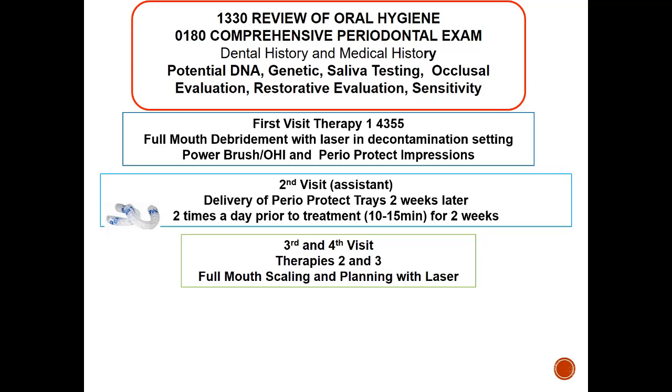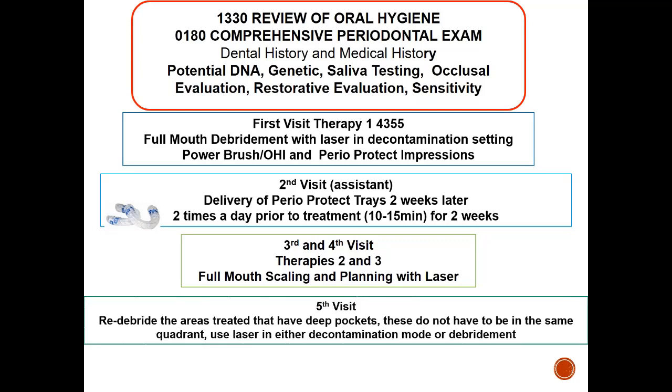So there's your formula right here. New patient, get the tartar out of their mouth, the supragingival, take impressions, let them wear them for 2 weeks, and then you do full mouth debridement. What we'll do is we'll go in a fifth visit, and we'll go into the deepest pockets that were sevens and eights or nines, and we'll re-debride those pockets one more time. And the patient is always using the perioprotect.